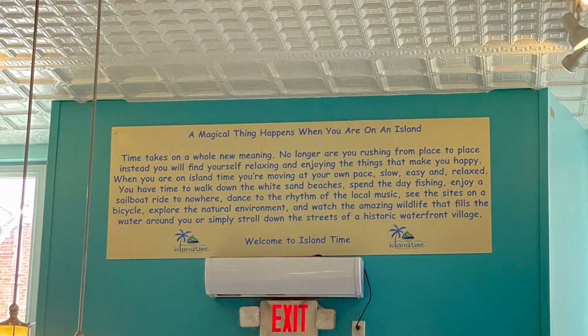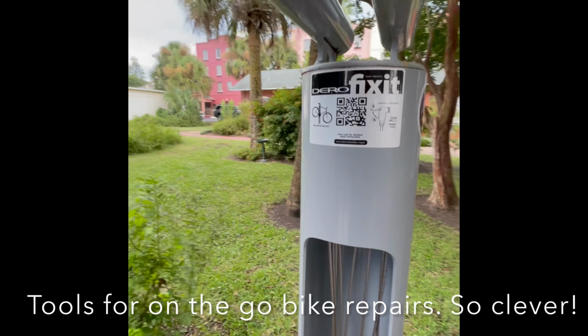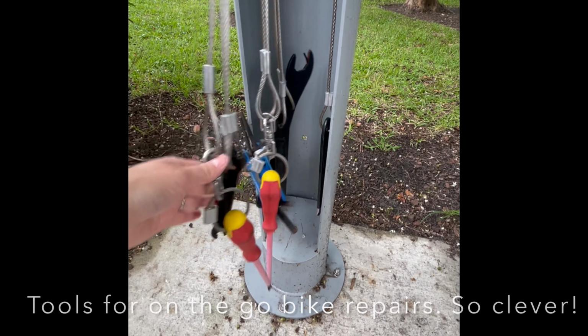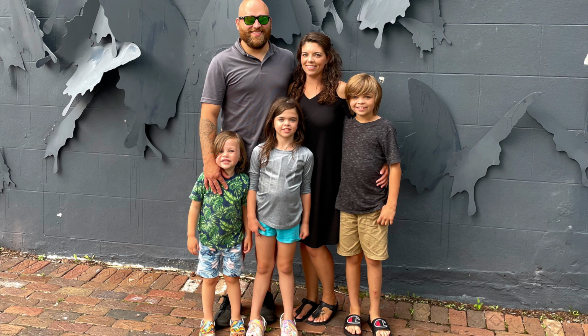When the fountain was originally placed in this location, the street looked entirely different, with above-ground electrical lines and poles, traffic lights, and parking meters. The decision was made to redesign Center Street to make it a more pedestrian-friendly place. It was during this project that a new fountain was added in the place where the Crane Fountain stands today.